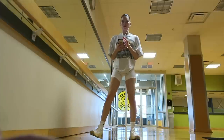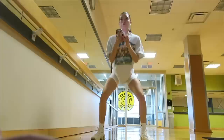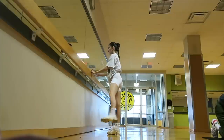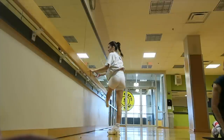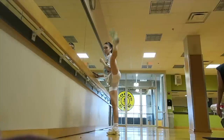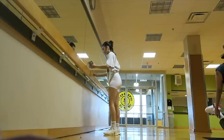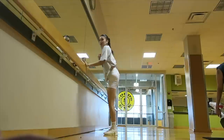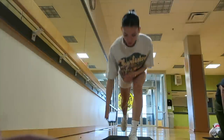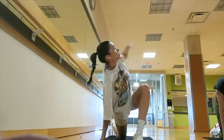First, we got 12 reps of squats. Light warm up to start with. Next is leg swings. You're gonna do 15 reps. What you do to one side, unfortunately, you must do to the other. Moving into a lunge stretch. These are my fave.